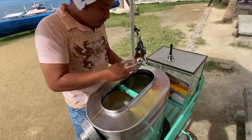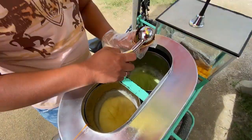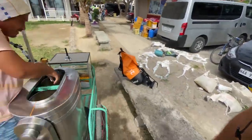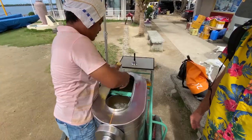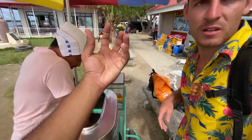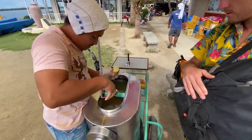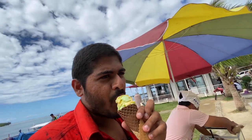All right, ice cream man hooking me up with some mango and pandan ice cream. Yeah, boy. Let's get this ice cream. Can you pay for me? 25. What's pandan? Pandan is like this little soccer ball fruit they have in the Philippines. I don't know how to explain it. They eat it with coconut a lot. It's kind of like aloe vera. Mm. Oh my God, it's delicious.